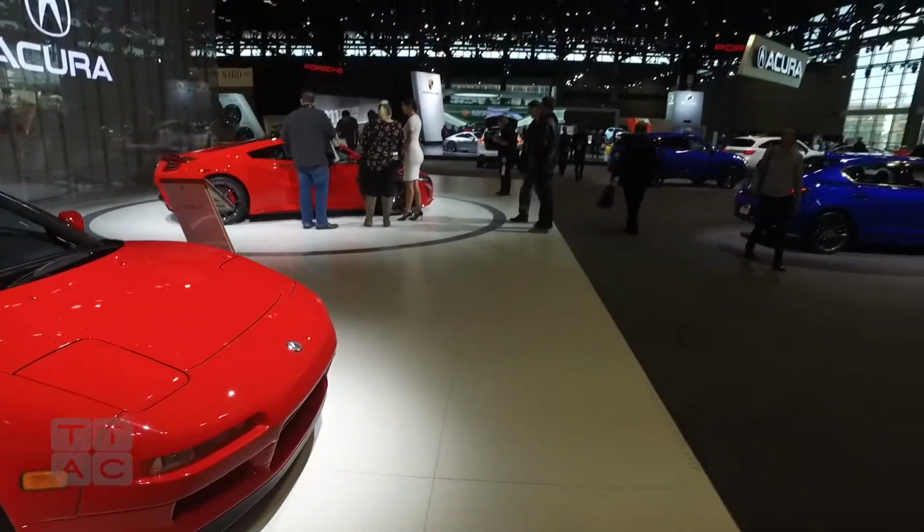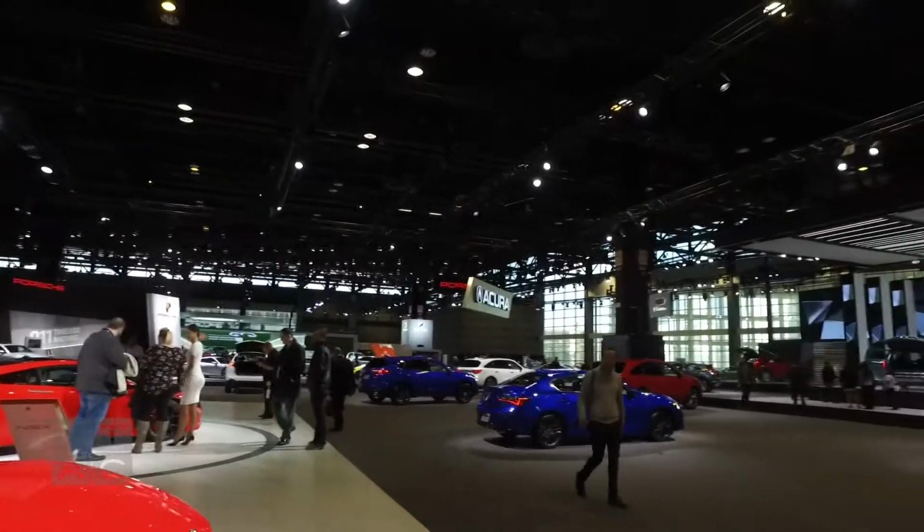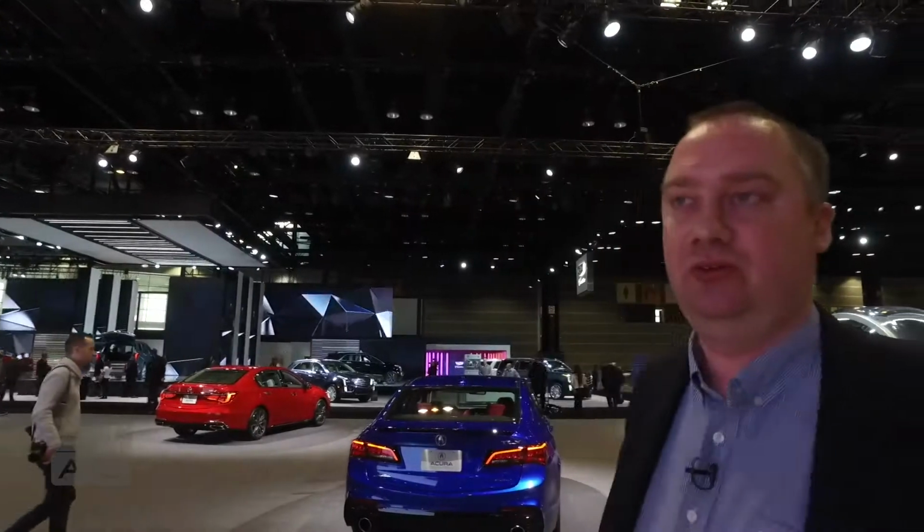Still one of my favorite cars, the old NSX, and I don't see them on the roads too often anymore for obvious reasons, but when I do, I take notice.